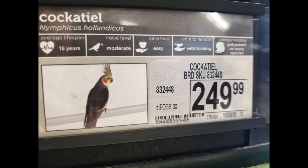However, Brendan and I were at Petco buying mealworms for his leopard gecko, Pebbles, and they did have cockatiels on sale there, and they were $249. So apparently Petco, at least in Los Angeles, sells cockatiels for $249. And you said they were not hand-raised. No, they're normal, just in a cage.